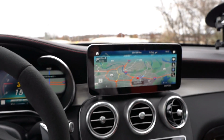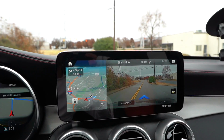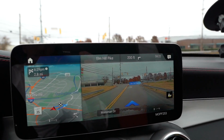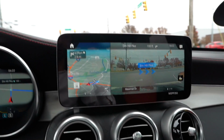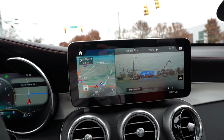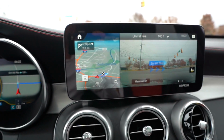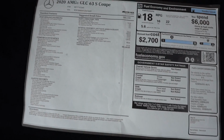As we head back to the dealer, I'm going to utilize the navigation function so you guys can see that. As you can see here, it pops up with the street name and gives you arrows indicating the turn. This is the actual footage from the camera right in the front of the grill. Pretty incredible. It's kind of like an augmented reality, almost like a video game, where it tells me exactly where to turn.